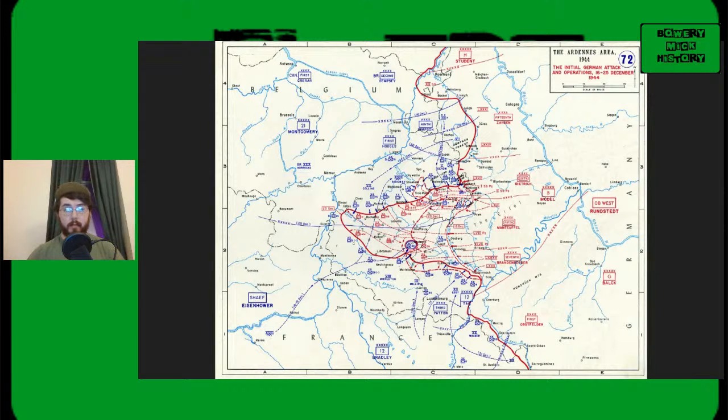And among these reserve forces are the divisions of the 18th Airborne Corps, namely the 82nd and 101st Divisions, which had been in rear area camps resting after their very long campaigns in Holland. The 82nd will end up around St. Vith, and the 101st will be going to Bastogne.